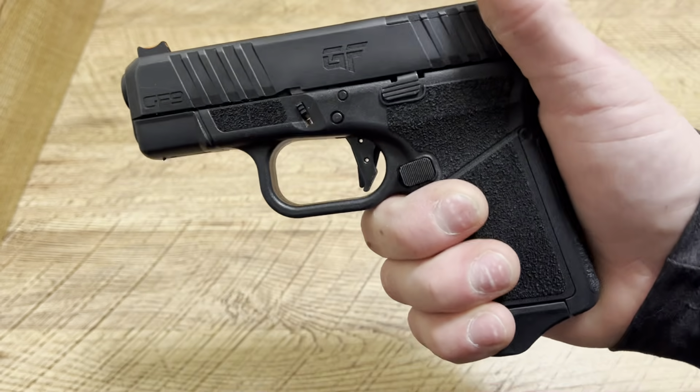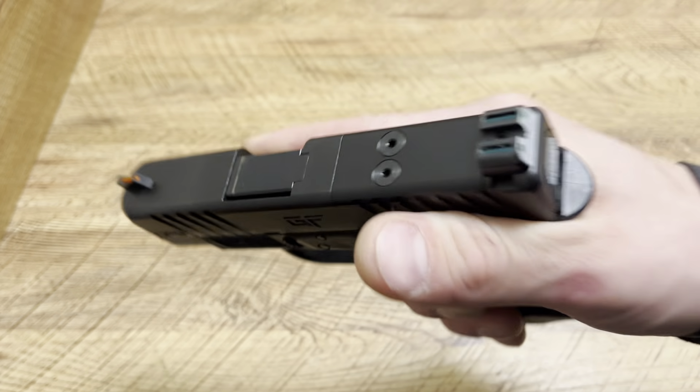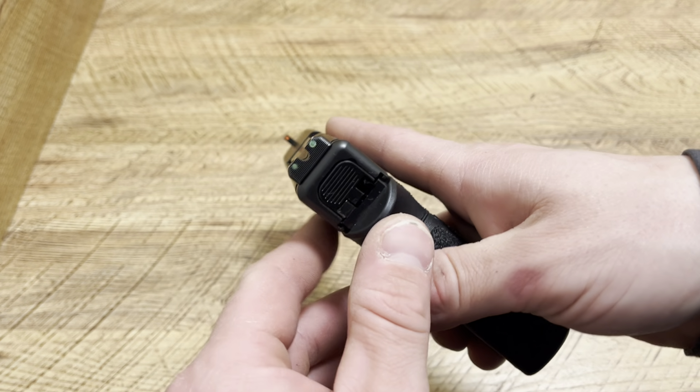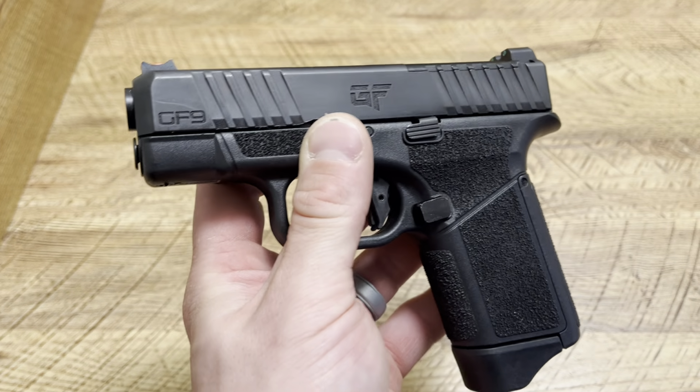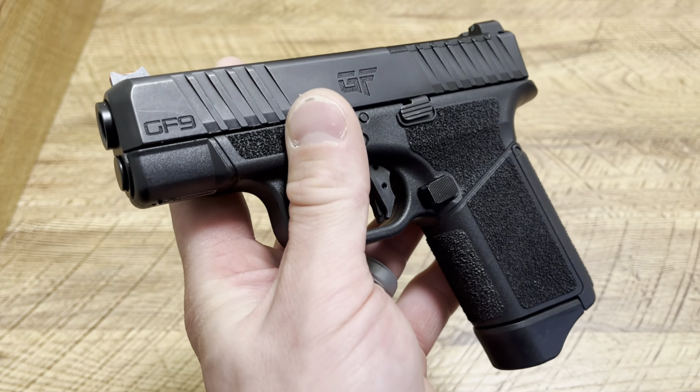This is a 12+1 setup right here with that flat face trigger that feels really good in the hand. Optics ready. Comes with fiber optic sights. These go for about $330 for the all black version. I mean, you really get a lot in this package, and it just runs.